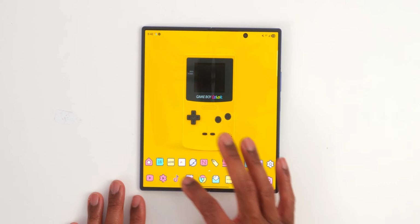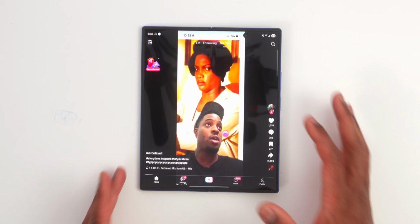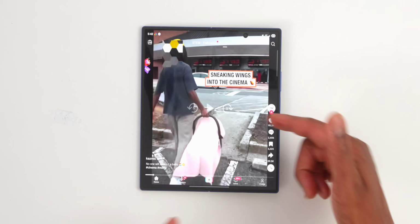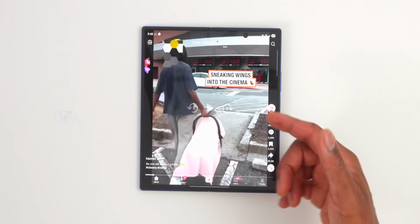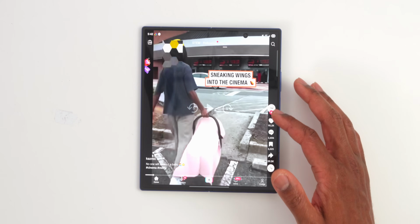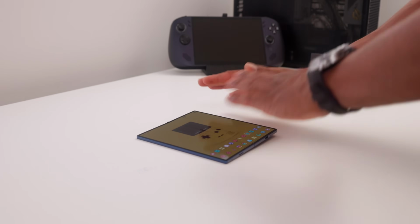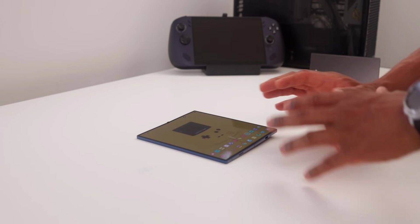the sizing of the app, right? Let me pull up TikTok really quick. The fact that when I'm on here, look at that. Look at the size of that. My boy sneaking wings into the cinema inside of a baby seat. Listen, that's wild, next level. But look at the size of that TikTok video right there. You're not getting that on any smartphone. And that goes on into every other social media app.